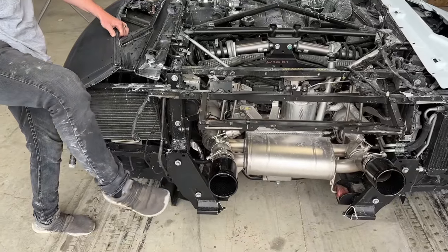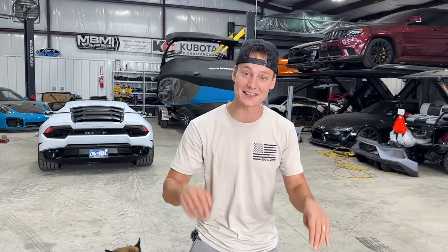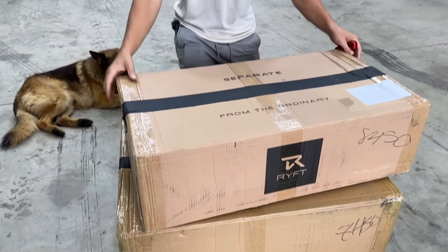Whoa, whoa, whoa. Not that. This right here is a Rift exhaust for our Lamborghini Aventador SV. And this right here is actually a one of one, fully custom made just to fit our car, because this is an SV and we are doing an SVJ kit. So the flanges are a little bit different between the two cars. So Rift literally custom made this for us right here.